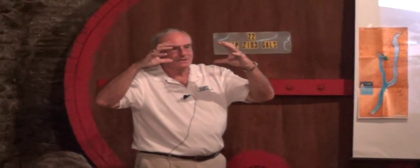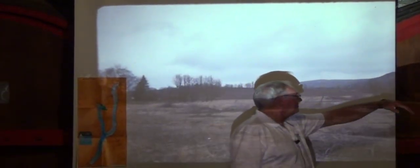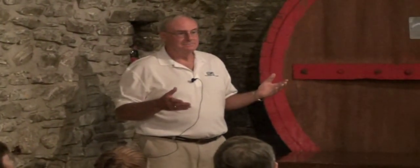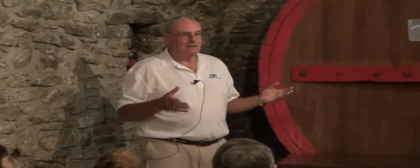Okay? Go ahead. Now, this is just up going towards Prattsburg on that Route 53. You see that hill right there? That's a moraine. Now, what that did, that backed the water up all the way back to Prattsburg, and it formed what is now what we call the muck. That's how the muck formed.